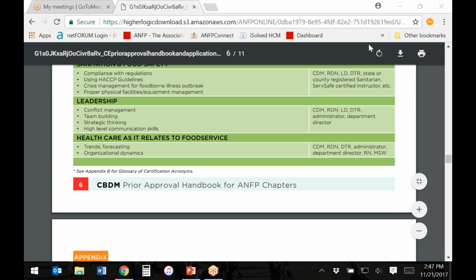What other kinds of questions do we have out there? I know that prior to Barbara coming on board, I had been reviewing or checking up on some of the prior application approvals as they come across my desk. One thing I noticed that some of our chapters struggle with was writing objectives. So Barb, do you have any pointers for that piece of the application?